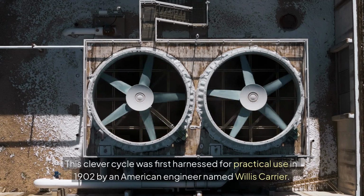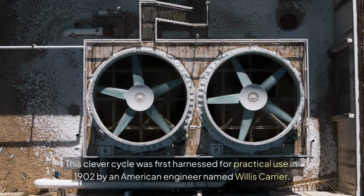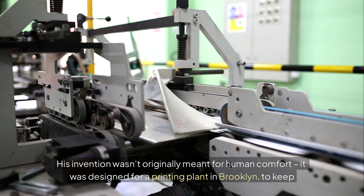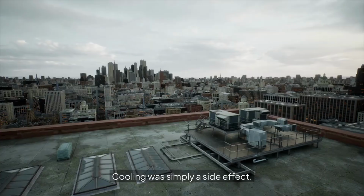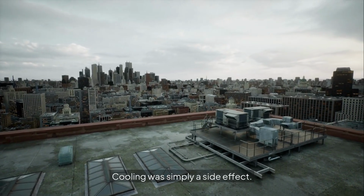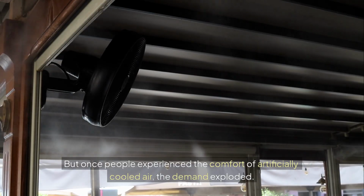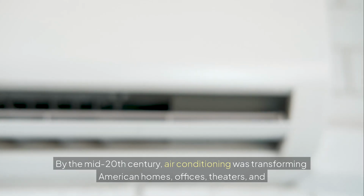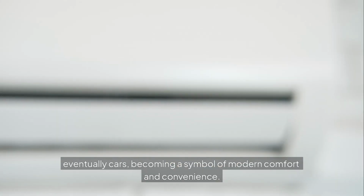This clever cycle was first harnessed for practical use in 1902 by an American engineer named Willis Carrier. His invention wasn't originally meant for human comfort. It was designed for a printing plant in Brooklyn to keep humidity under control so the ink would dry consistently. Cooling was simply a side effect. But once people experienced the comfort of artificially cooled air, the demand exploded. By the mid-20th century, air conditioning was transforming American homes, offices, theaters, and eventually cars, becoming a symbol of modern comfort and convenience.